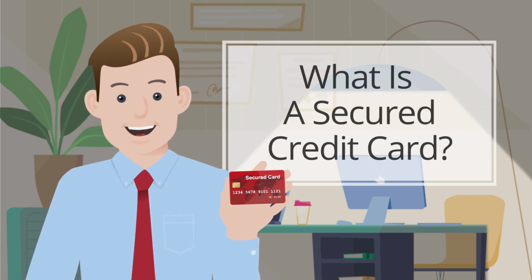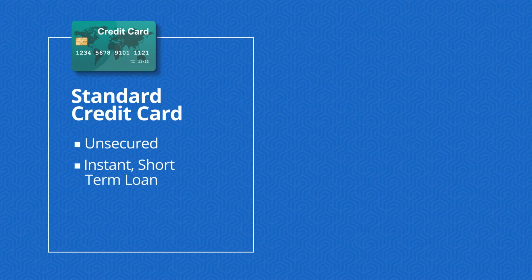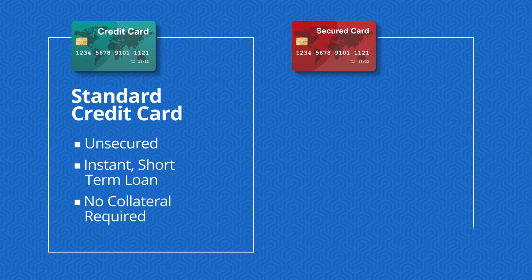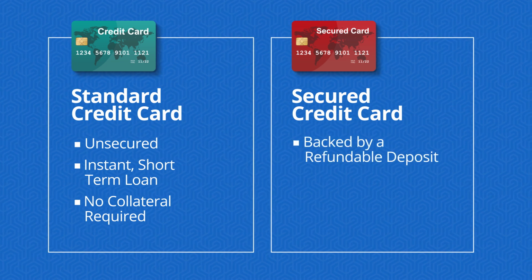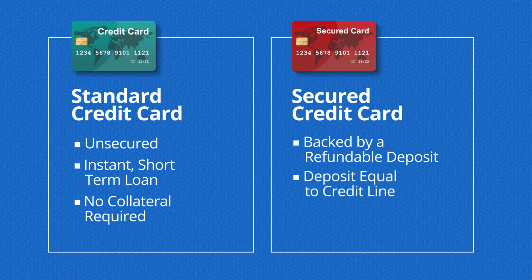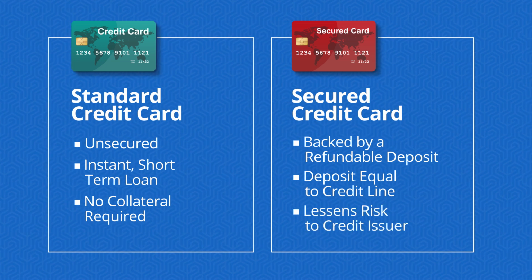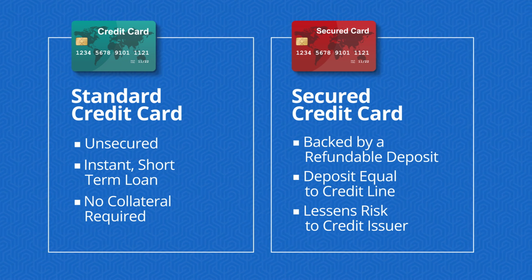What is a secured credit card? A standard credit card is unsecured, meaning it provides an instant, short-term loan without the need for collateral to get that loan. A secured credit card, on the other hand, is secured or backed by collateral in the form of a refundable deposit made by the cardholder. The deposit amount is typically equal to the secured card's credit line. Should a cardholder default, the card issuer can use the deposit to help recoup any outstanding balance owed to them.